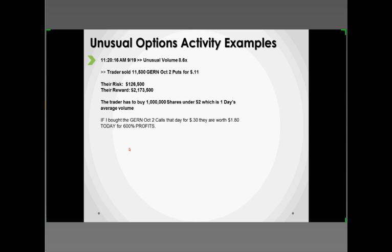So, unusual option activity example. Let me see if I can get something really quickly. Sorry about that, guys. I'm just trying to look for something. I thought I updated this with a better example for you guys.